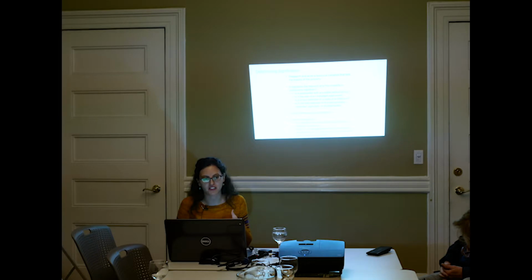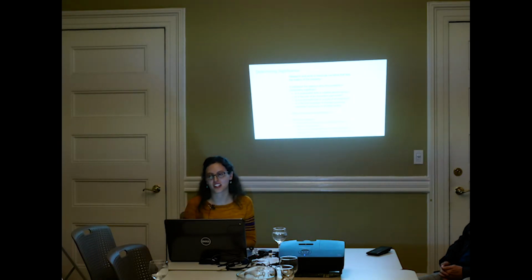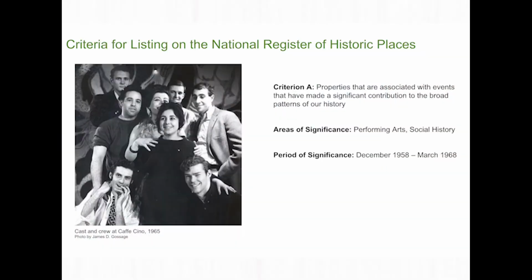It doesn't necessarily have to be architecturally significant. One example we always refer to is Stonewall. It's not a pretty building. It's not architecturally significant on its own, but if the people involved in the uprising in '69 were standing in front of it, they would recognize it, and that's very important. Same thing with Cafe Chino, which I'll show in a bit.